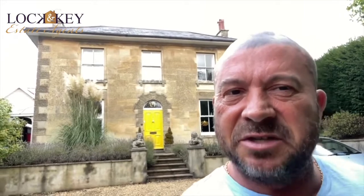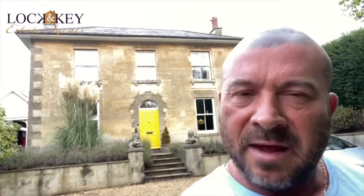Look at those steps that are just going in behind me, and that handsome double fronted part there. There's plenty of parking with this, guys. Like I said, the garden's great outside, and there have been improvements to the property. Now look, with the property market, it's changing all the time. This is not going to be on the market for long anyway.